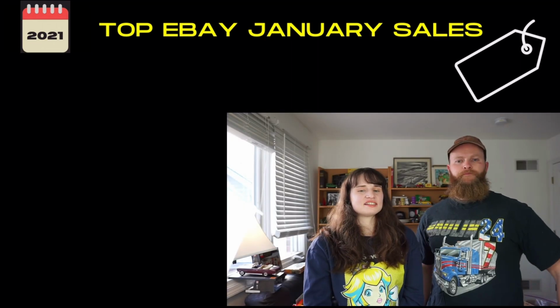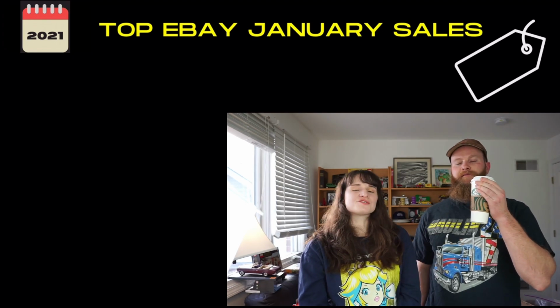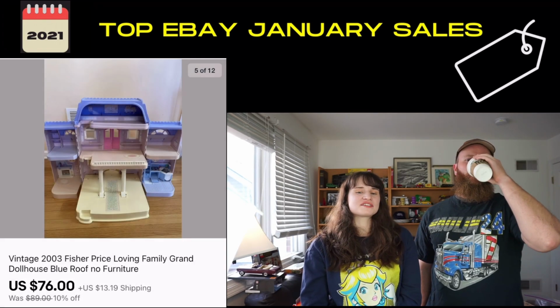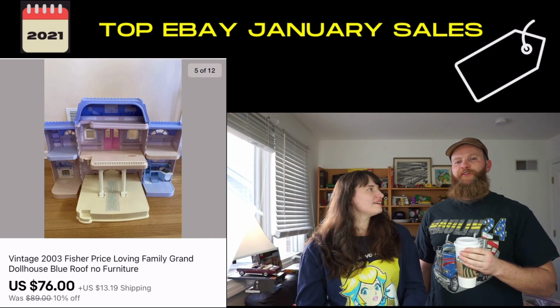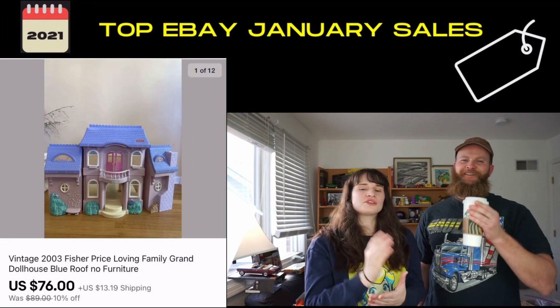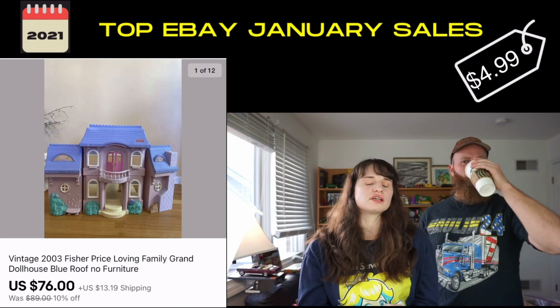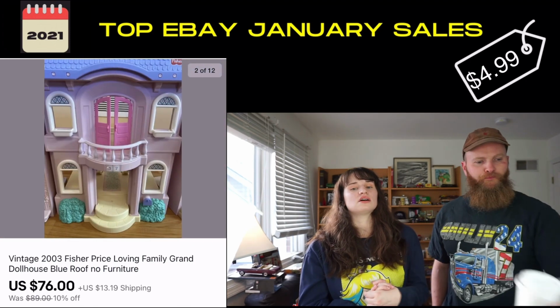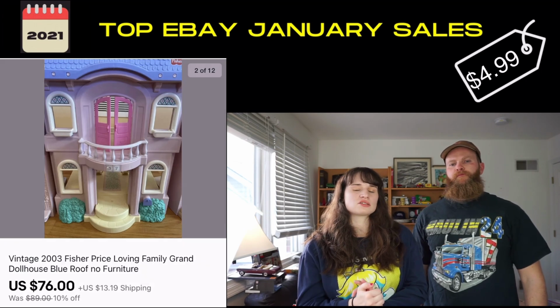Okay. Steve went out by himself to some thrift stores and came back with some nice dollhouses. This was one of them, and there were 2 other resellers saying, "Oh, there's nothing here." And I look over, I'm like, "Are those 2 dollhouses?" This sold the next day. You got this for $5, and it sold the next day for like $76. That's a good deal. Fisher Price family dollhouses are great.